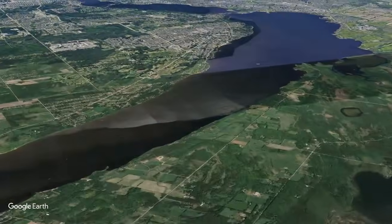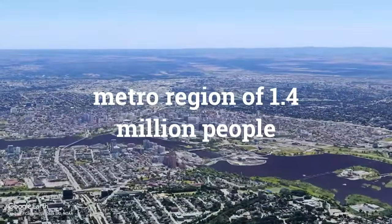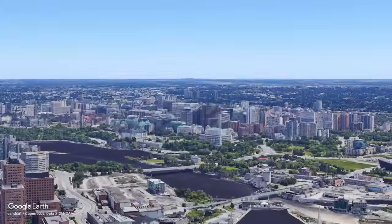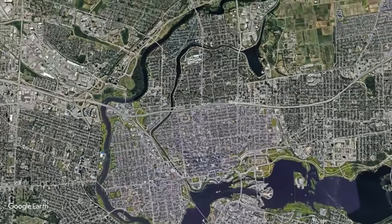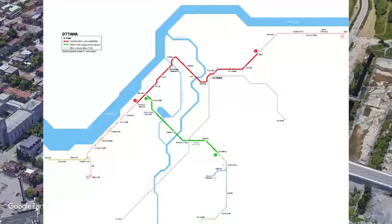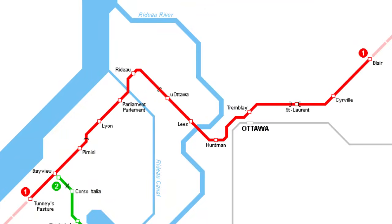Ottawa is a rather large city in Canadian terms, with a metro region of 1.4 million people, making it the fourth largest city in Canada. It was also the fourth city in Canada to introduce a light rail transit system. However, this system is quite unusual. Ottawa now has two lines and we will be focused on its electric Confederation Line, which opened in 2019.